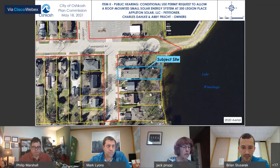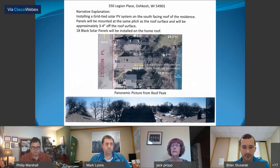Here's an aerial view of the subject site. The applicant is proposing to place solar panels on the south portion of the roof on the subject site. Next slide, please. So here's a view of where they will be placing those solar panels.